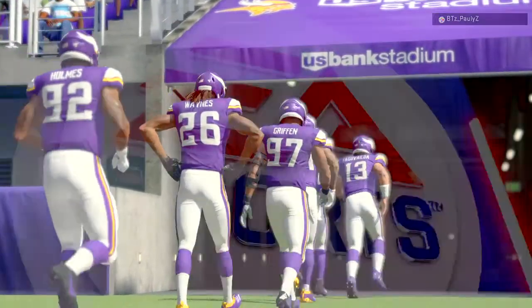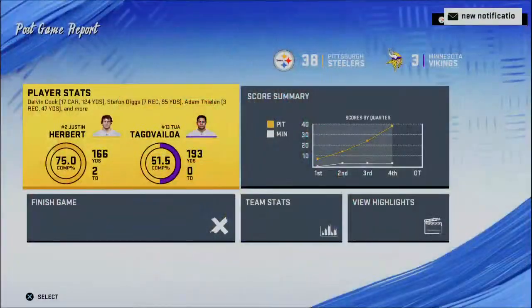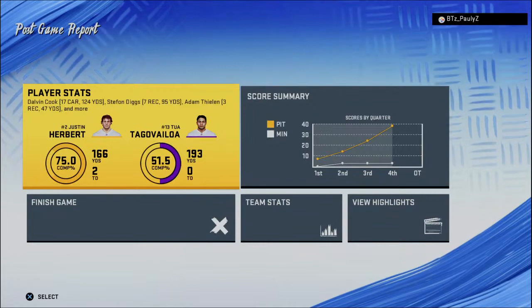So for Pittsburgh, it's a fantastic start as they roll to a blowout victory here in the season opener.